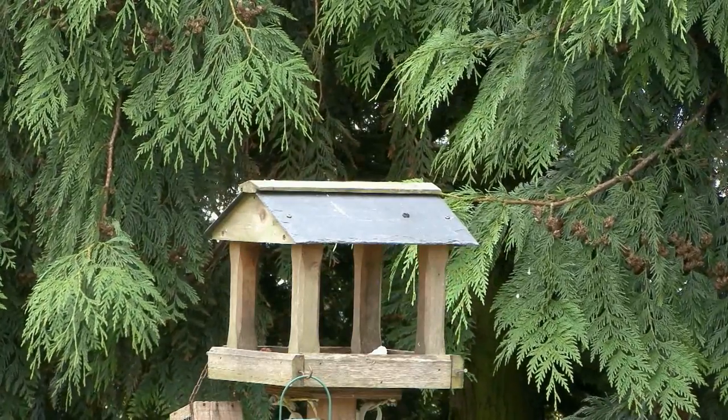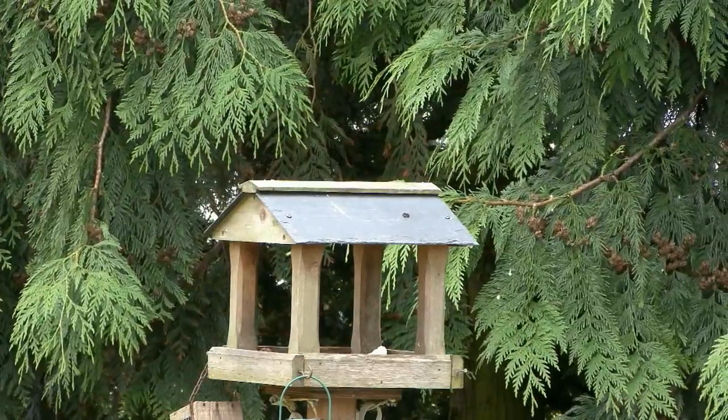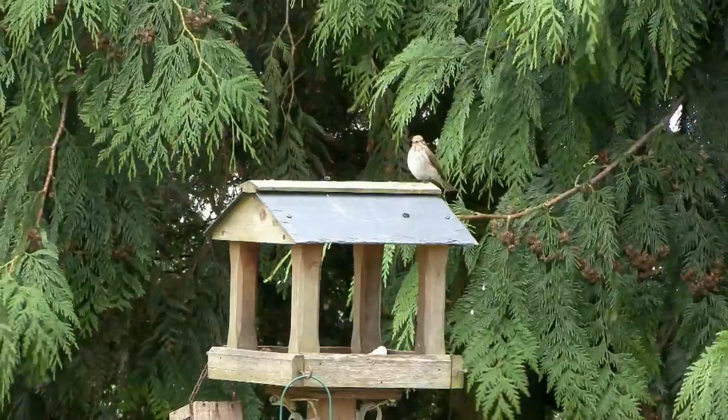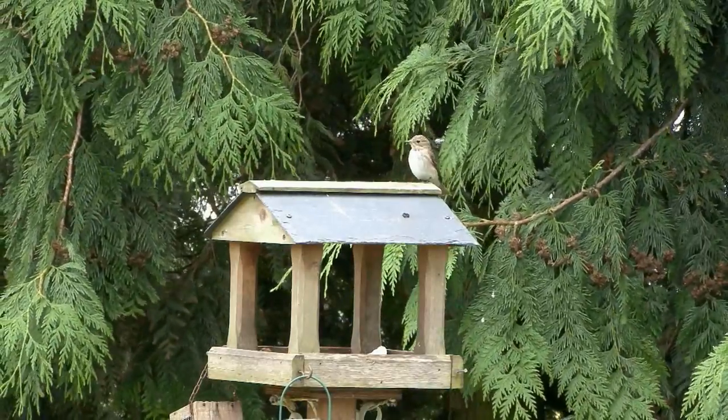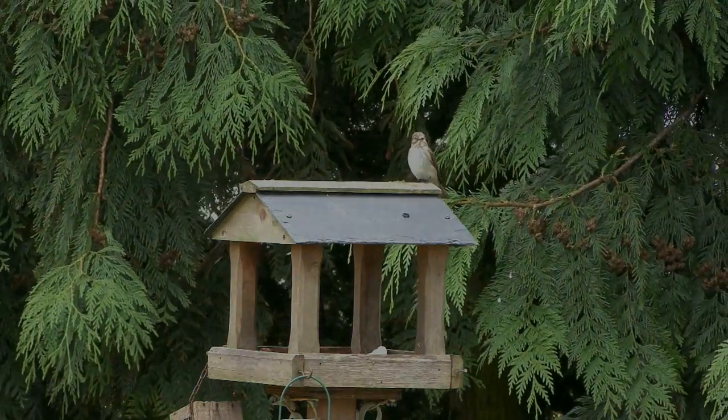The one we think is a male goes back to the bird table and makes several sallies to catch more insects. But today seems like a bad day. It's not for want of trying. Better luck tomorrow.